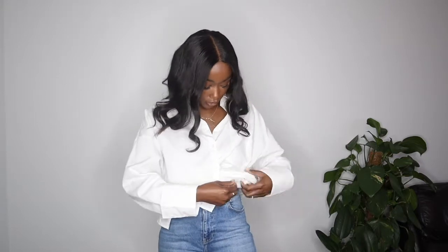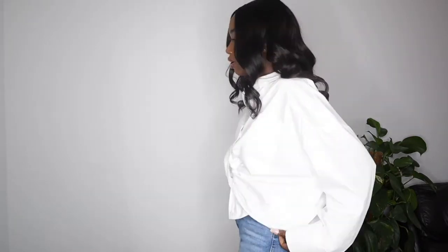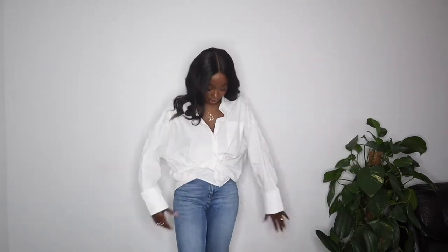And do the same thing. So just tuck it on the other side and you're wrapping it over. And then that should give you this kind of twisted look at the front. You do need to obviously play around with it until you get it looking how you want it to look. But there you go. So that just gives you this kind of twisted look at the front.